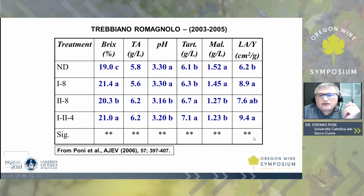But the last column is very important. The last column is, let's say, the sourcing balance. So it's a ratio between leaf area and yield that is given on a shoot basis. And apparently it is surprising that we had an increase in this ratio for the defoliation treatments as compared to the non-defoliated. And this seems a bit weird because the thought is, well, you removed leaves, how can you actually increase this ratio?